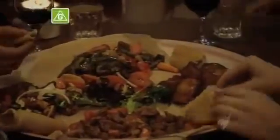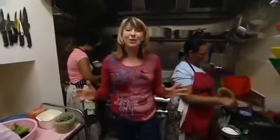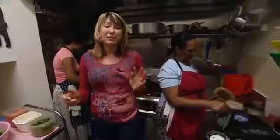Across a vast continent comes a range of delicious dishes with flatbreads, spicy stews, great veggies and some unusual drinks. Welcome to some of the most interesting food on earth, the food of Africa.